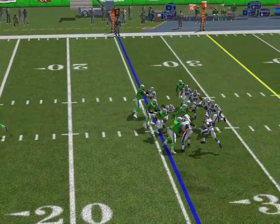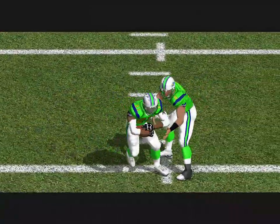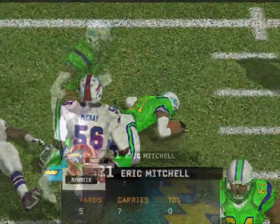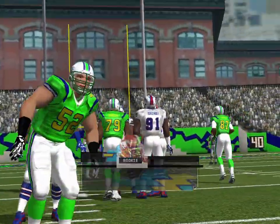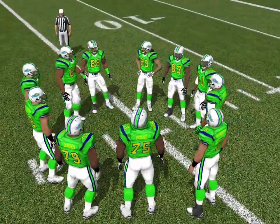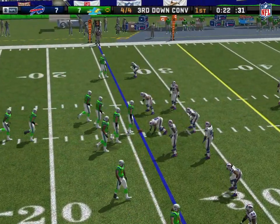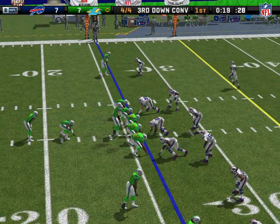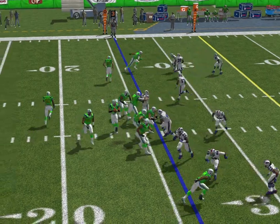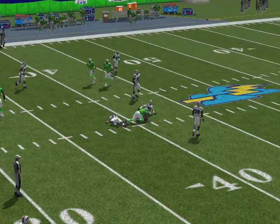Hands off to the tailback. Brown is there for the tackle at the 26. Set. Number 89, the motion man. Hut. Drops back. Gets rid of it. Gilmore comes up to make the play.